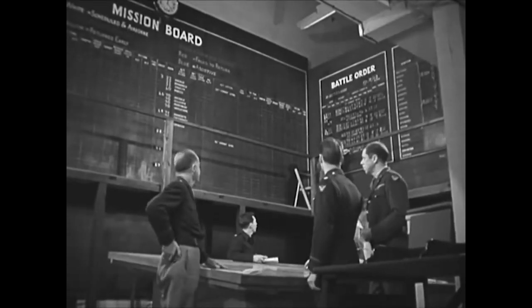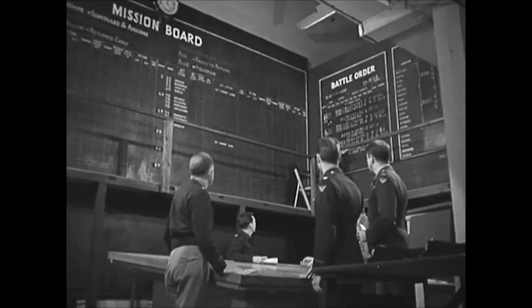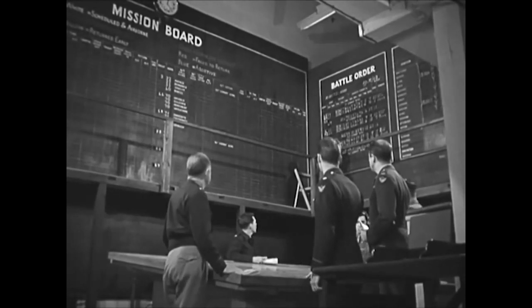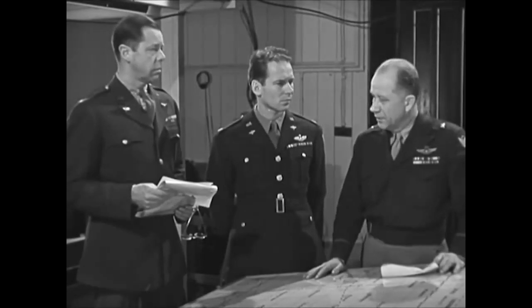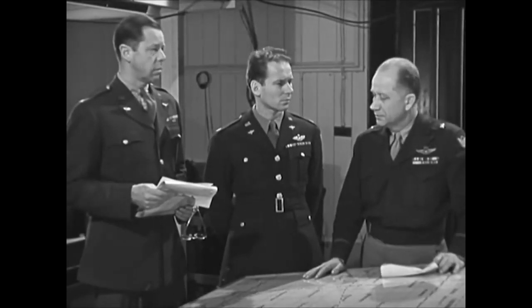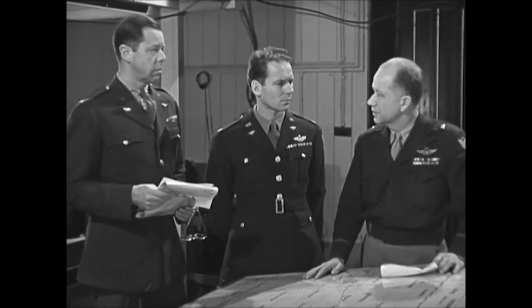At the 2nd Division, the target for tomorrow is Danzig. Danzig, eh? That's fine. How many ships will we have tomorrow? Well, sir, if you recall, General, on our last mission, we had heavy battle damage, and not all those aircraft are repaired yet. Call up the wing commanders and have them put pressure on the groups. Get their maintenance crews to work on these ships tonight and get every possible airplane on the line tomorrow.